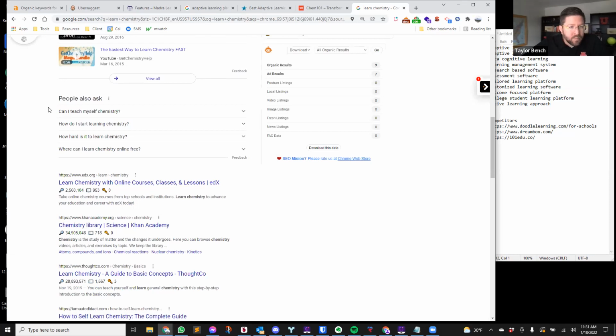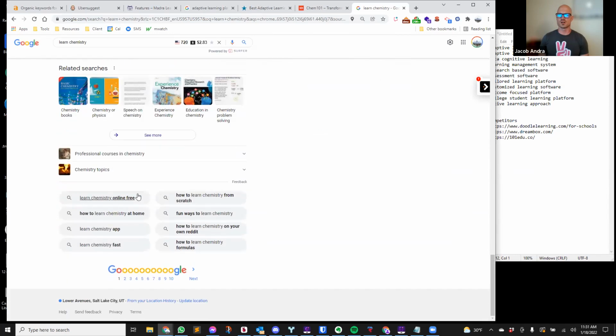But this is still a worthwhile analysis. Google auto generates this module here in search results called People Also Ask, and you can get a lot of insight about a search term and its relevance and what Google understands the search intent to be by just seeing what it auto generates. And so we see here that this would be a student user intent just based on this module, and also on this module down here called People Also Search. So learn chemistry online free. Google auto generates this list of suggestions of additional searches that might relate, and it also provides a lot of insight into what Google understands this term learn chemistry to mean.